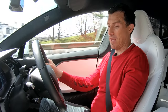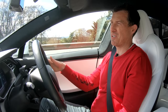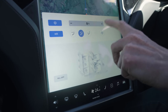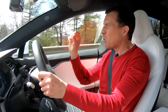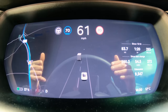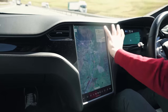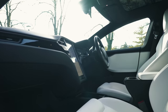The only faff probably is the temperature settings if you want to do it without voice commands, which you kind of do, because you have a touchscreen to operate, not physical buttons like in the Audi, so it's a bit more of a faff. Another thing that isn't quite so good as the Audi maybe is the digital driver's display. It gives you loads of information, it works well, it just doesn't look as nice really. And that applies to the rest of the cabin. The design, it's all right, it still looks contemporary, but it's just not as cool as the Audi's.